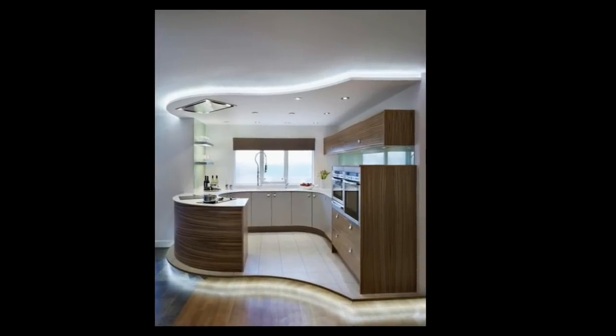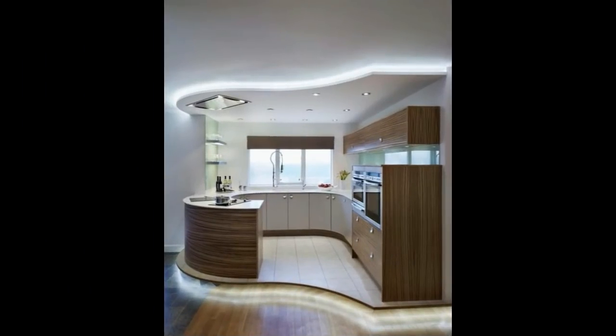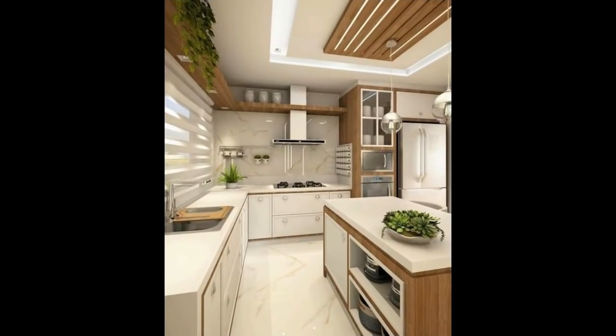If you are designing a new kitchen or giving your old one a makeover, these ideas, which include small kitchen ideas on a budget, will help you to get things right.